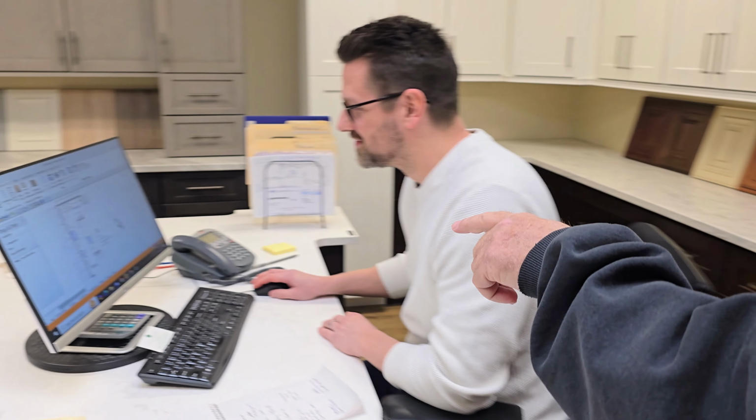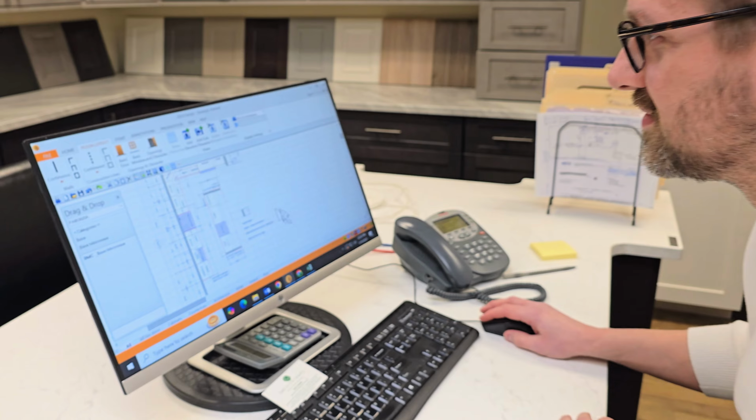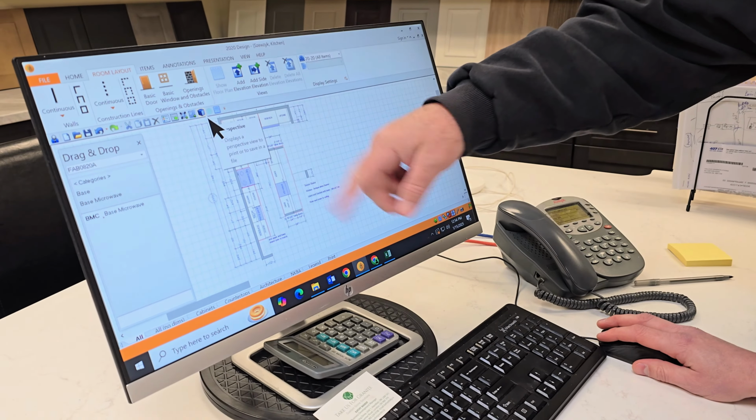Yes, we do kitchens as well. We do all sorts of kitchens. You can see we're in the design room right now with Kevin. Kevin, say hello to the people. Hello people. He's doing a design right now. As you can see, it's a simple L kitchen with an island.